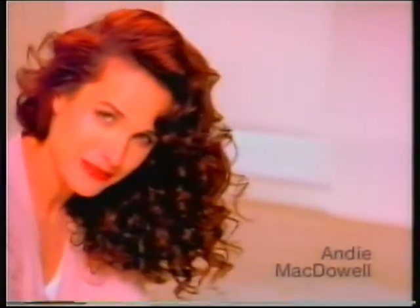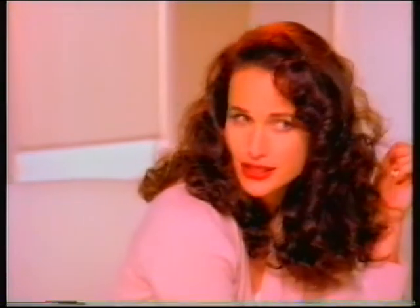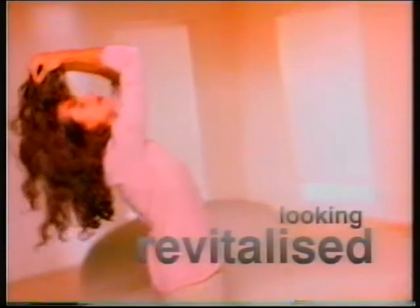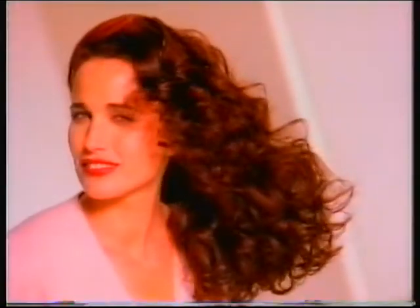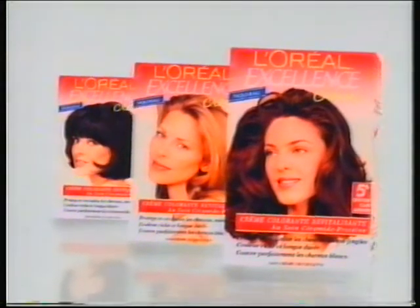I have an announcement to make. I don't just color my hair, I protect it with new Excellence Cream from L'Oreal, the non-drip color cream. Of course it protects, always has, but new Excellence is even better. With a ceramide and protein formula leaving your hair looking revitalized with a richer color, incredible body, more oomph. And does it ever cover grays? Not that I ever had any. New Excellence Cream from L'Oreal.